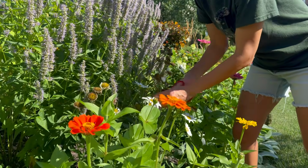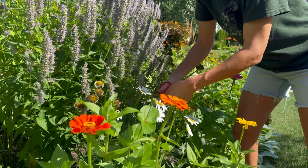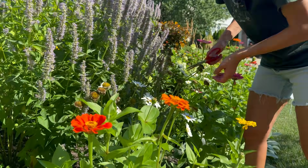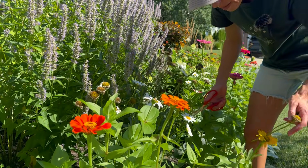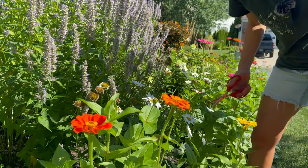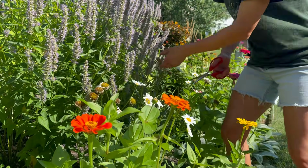The bees are buzzing around this agastache. They love this. This is the Blue Fortune agastache right back here behind the daisies. And they attract so many pollinators with the bees and the butterflies. I just did not expect them to get so huge. So next year I'm going to come in and divide them for sure. They're kind of overtaking things.